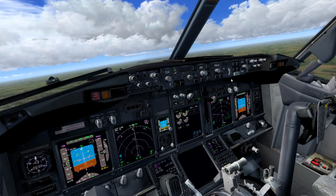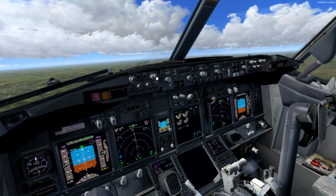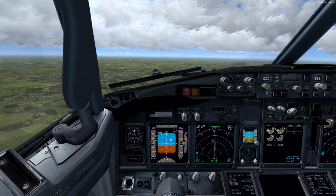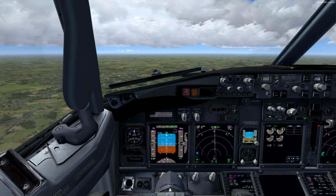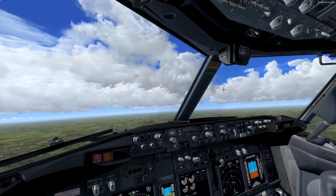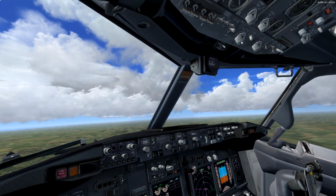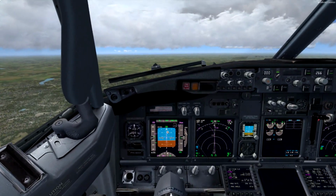So now we have a stable climb. Can switch on the autopilot and let the computer do its stuff. We can also go to standard pressure. A little bit of shakiness here. Can go flaps 1. Get that off. And go flaps up. And there we go. Switch off the ignition. And we're done.